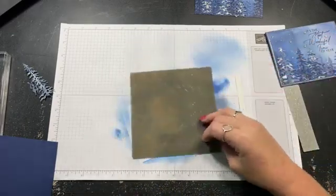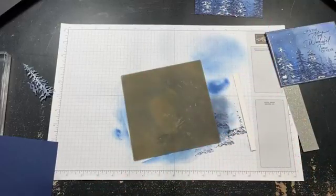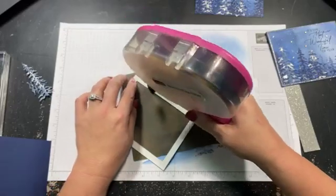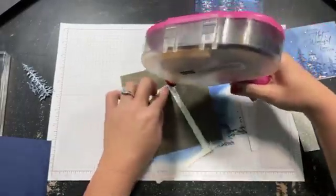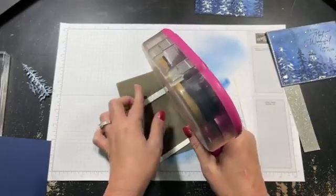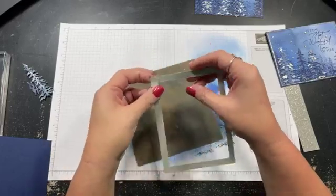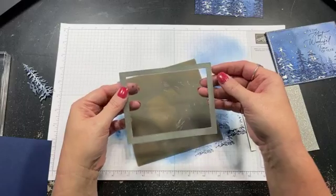I'm gonna grab my little silicone mat here. It has got powder all over it from what I was working on earlier today, so I apologize. I'm gonna flip this over and I'm gonna add some adhesive along the edge. Try not to tear it. And then I'm going to make sure that I don't have any adhesive poking out of the sides. If you do, just fold it over. I think I'm good.